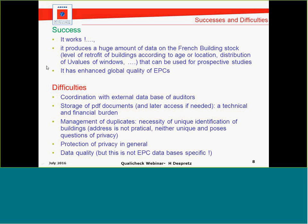And the fact that everything is recorded, everything is stored, and particularly the PDFs are stored, this has obliged some of the auditors, the less professional ones, I would say, to globally improve their work. And we do think that, as a whole, it has improved the quality of EPCs.